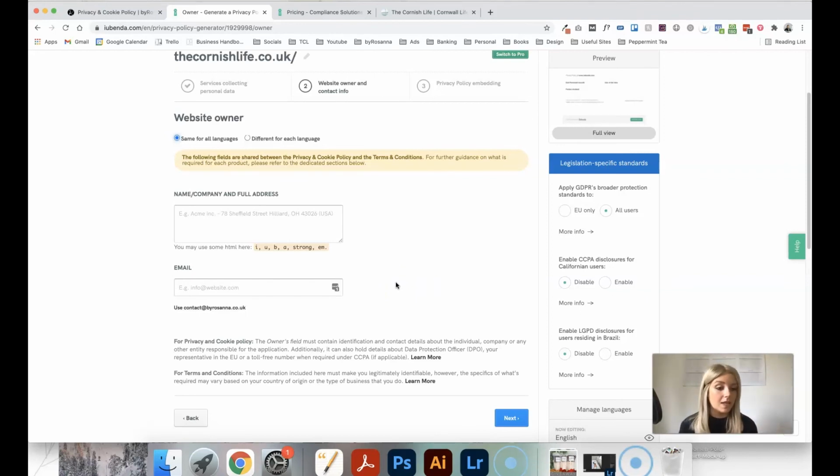And you can do this really easily no matter what website builder you're using, and they give you instructions on how to do it. So as I say, if you are worried about making sure that your website is compliant, this is literally the easiest tool to make sure that your website is actually legal.